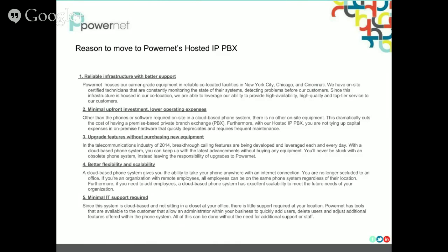In our co-located facility, we have redundant power, redundant network connections, redundant servers, so it really gives you that five nines reliability. Another benefit of our hosted system is it's really a minimal upfront investment, so your operating expense is going to be much lower.